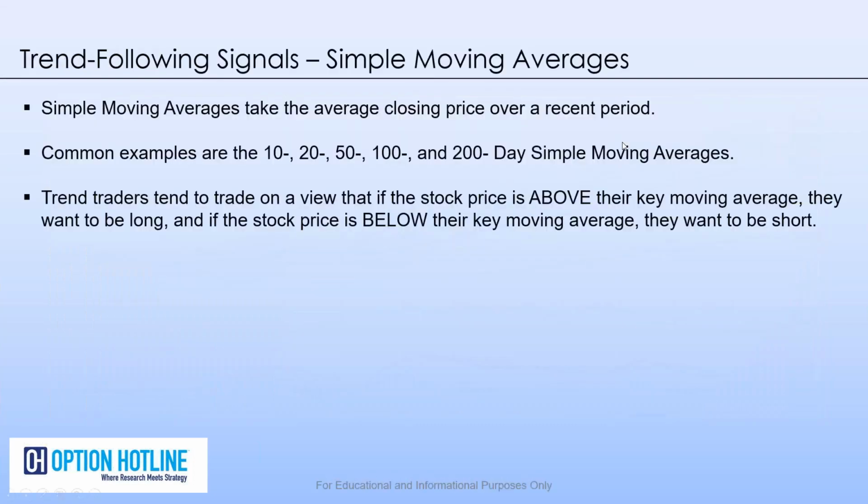I mentioned the simple moving averages. I just want to put the words out here right now for those that didn't take the notes quick enough. Simple moving averages take the average closing price over a recent period. The 10, 20, 50, 100, and 200-day simple moving averages are common examples. They are generally meaningless at the high level. 10-day moving average makes sense. That's 2 trading weeks. 20-day moving average makes sense. That's basically a month of trade.